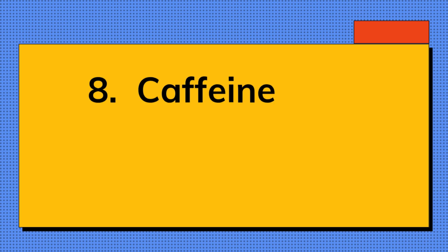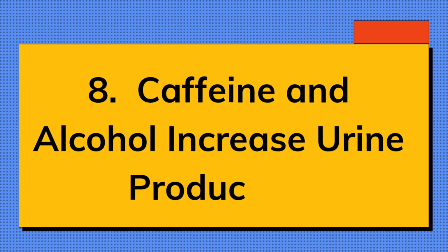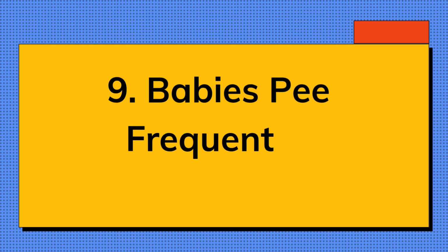Fact number 8. Caffeine and alcohol increase urine production. Drinks like coffee, tea, and soda can make you pee more often. They're diuretics, which stimulate the kidneys. Fact number 9. Babies pee frequently. Newborns may urinate every hour because their bladders are tiny and still learning to regulate. Also, the sphincter muscles aren't so strong yet.